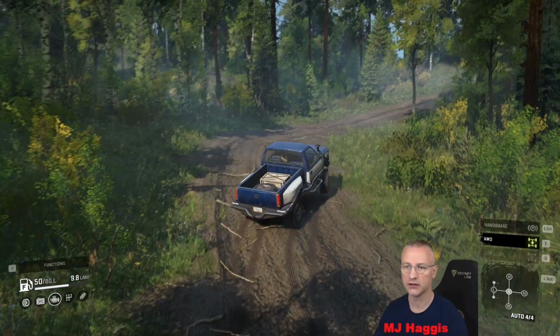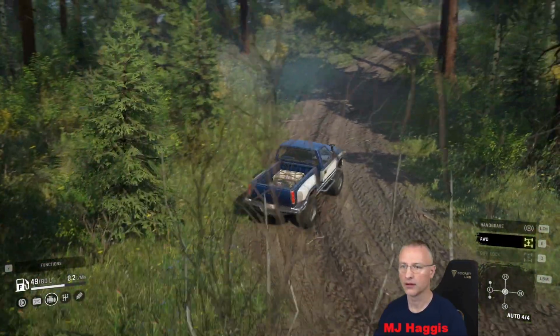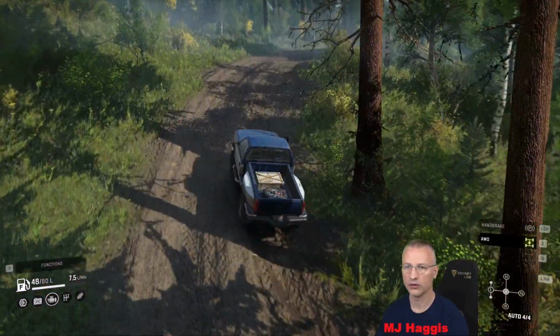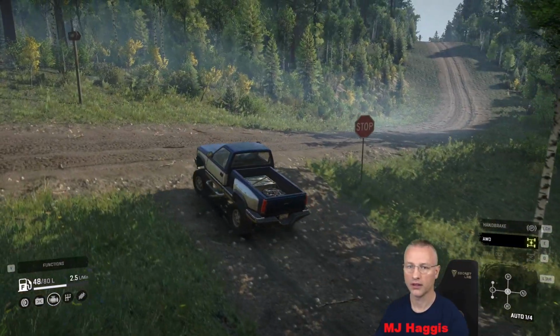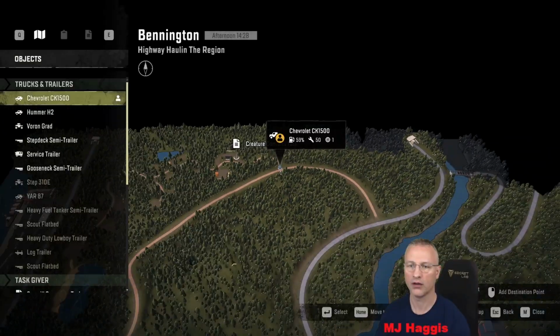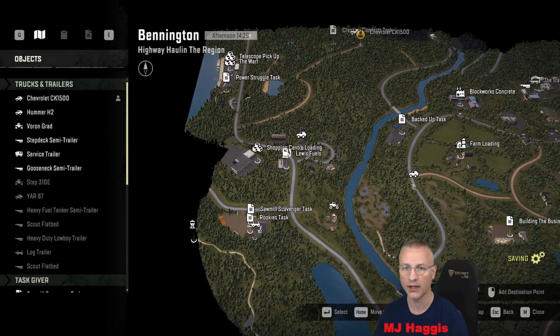Keep on drifting. Up we go to the road. Right, excellent. Good job, Chevy. Let's put the engine off, save that fuel, and reassess. What have we learned here now? We've got the fuel. That's probably going to be quite important.